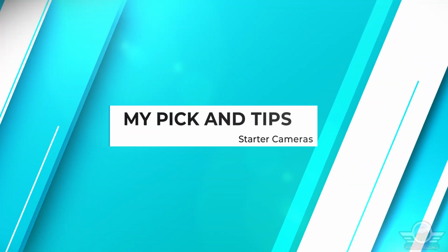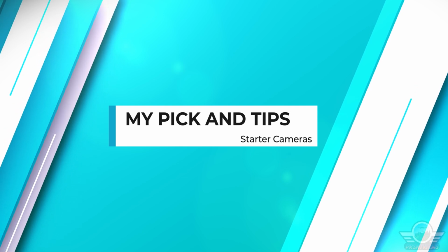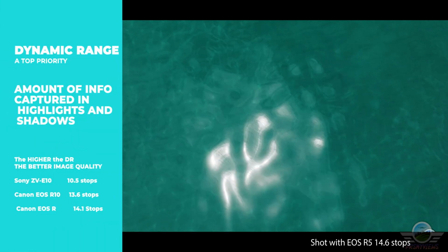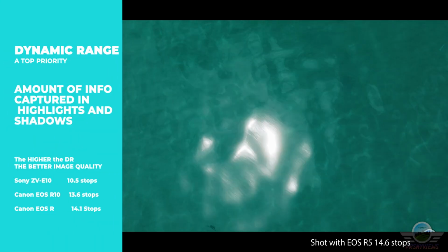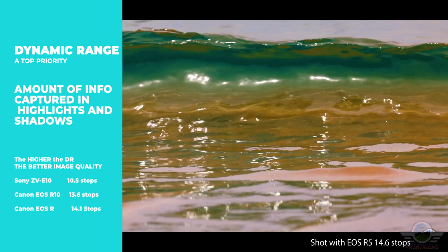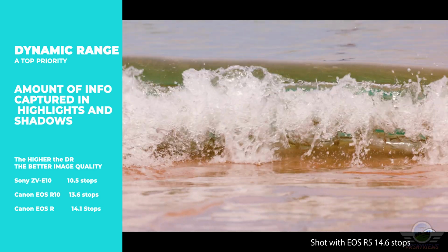Okay guys, so my advice when looking at these three cameras, or any camera for that matter, would be to look at the bitrate options if you are looking to shoot video with them, and the dynamic range. Dynamic range for the Sony is not great at 10.5, but dynamic range above 10 is always a good thing. It is very, very nice.